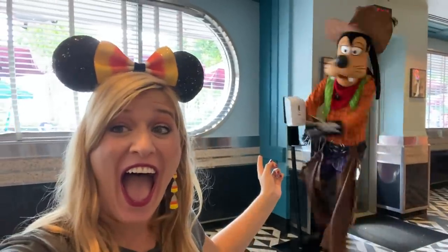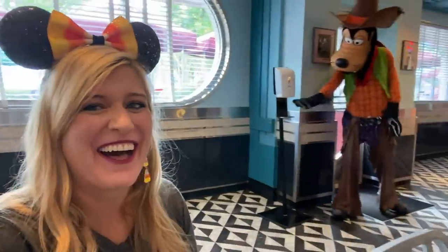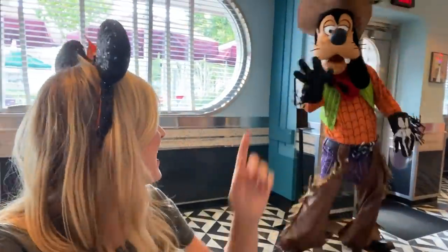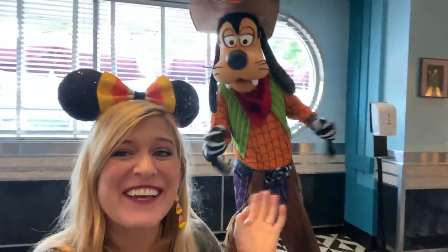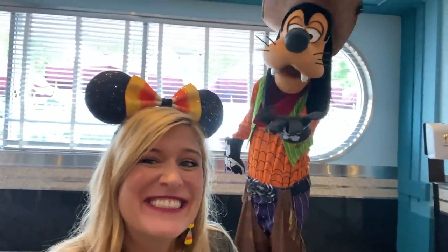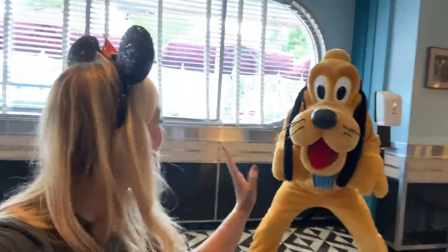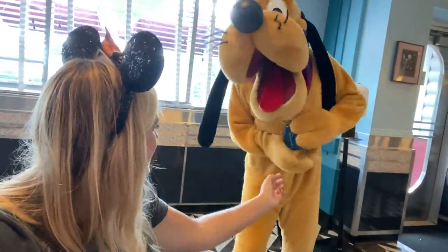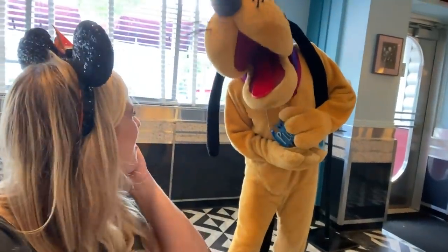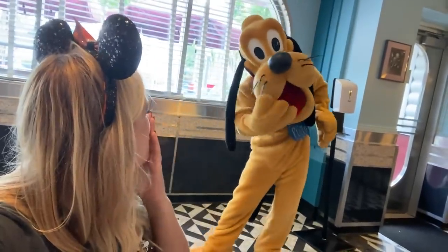Guess who's coming? There's probably Goofy bumped in the corral. You gotta sanitize, right, Goof? Hi, Goofy! Look at it! Hi, Pluto! You are so cute! What does your tag say? Is it a bat? Oh my goodness, that's so cute! So good to see you, buddy!